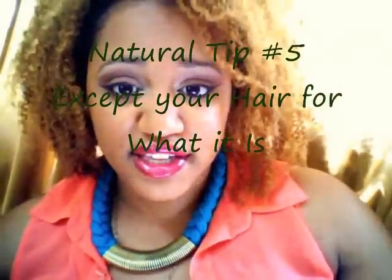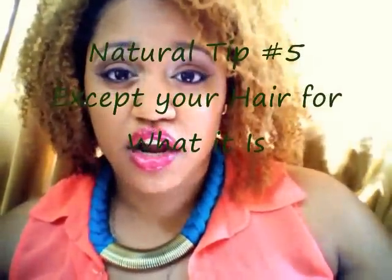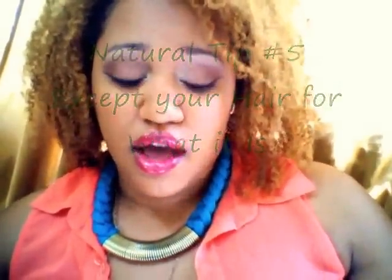Number 5 is accept your hair for what it is. We just need to understand, natural heads, or just anybody in general, that your hair is not like anybody else's. You can find some people that have similar hair to yours, but no one's hair is like yours. Everyone's hair is different. And we need to embrace that about ourselves. This is our individuality right here. We need to embrace that. And with embracing that comes confidence, okay?